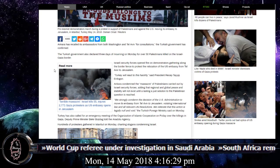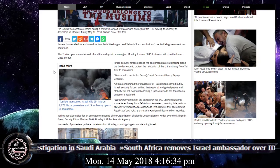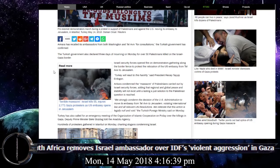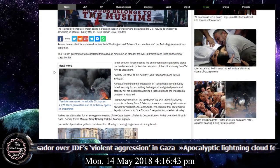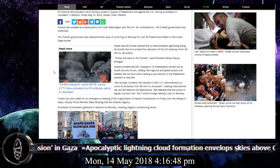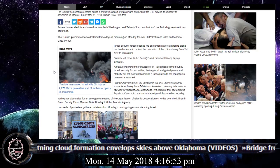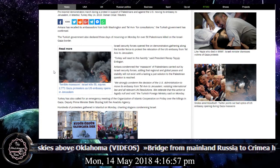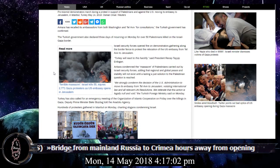Ankara condemned the massacre of Palestinians carried out by Israeli security forces, adding that regional and global peace and stability will not exist until a lasting, just solution to the Palestinian question is reached. We strongly condemn the decision of the U.S. administration to move its embassy from Tel Aviv to Jerusalem, violating international law and all relevant UN resolutions. We reiterate that this action is legally null and void, the Turkish Foreign Ministry said on Monday.